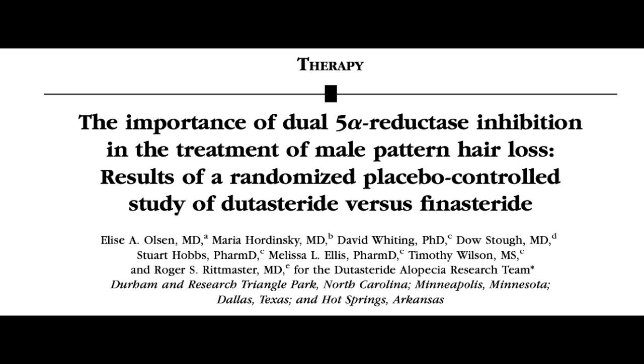So, like I mentioned before, even though Dutasteride never became FDA approved for hair loss, it came pretty close to it, at least, as there is a phase 2 and a phase 3 study on Dutasteride for the treatment of androgenetic alopecia, and in both of these studies, the investigators looked at different Dutasteride doses and then compared the results to using Finasteride. The first study was by Olson and was published in 2006.